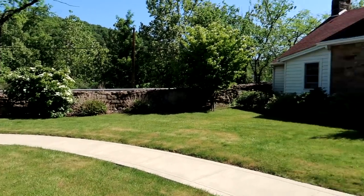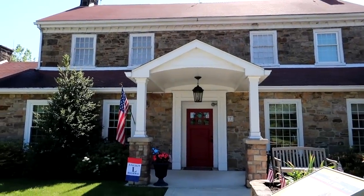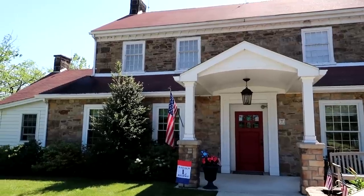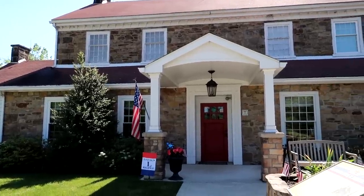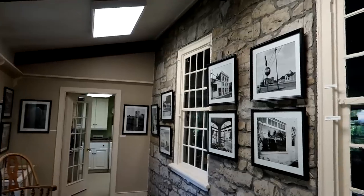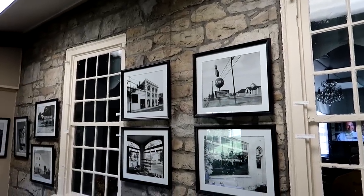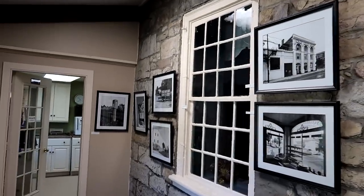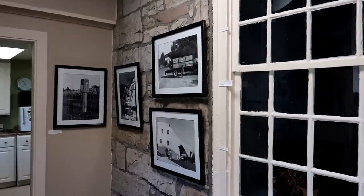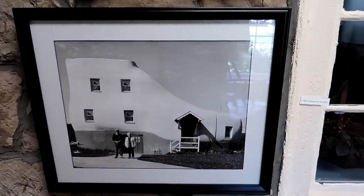Now we enter the Lincoln Highway Experience through the Johnston House. This was the boyhood home of Pennsylvania Governor William Johnston. In this first hallway, we have some pictures of different locations on the Lincoln Highway. Of course, yesterday we were here at the Shoe House.